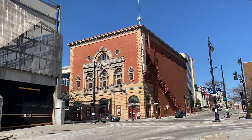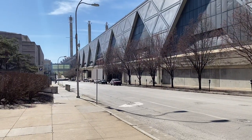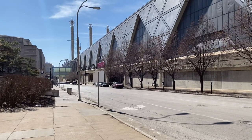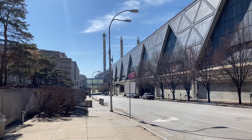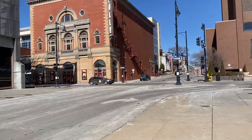Check it out. They have a couple theaters. And look at this long depth of field shot. It's the convention center, you see that? That's a big structure right behind it, that's pretty cool. We'll probably check out that structure too. Let's just go around this way, let's pass the Foley Theater.